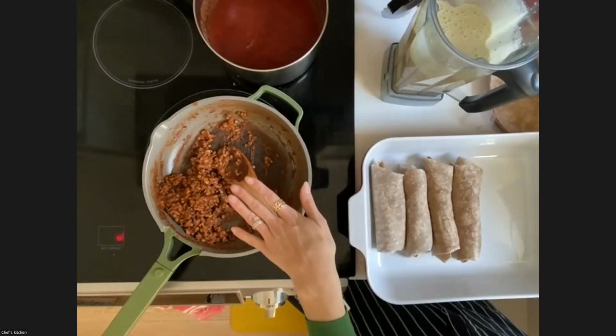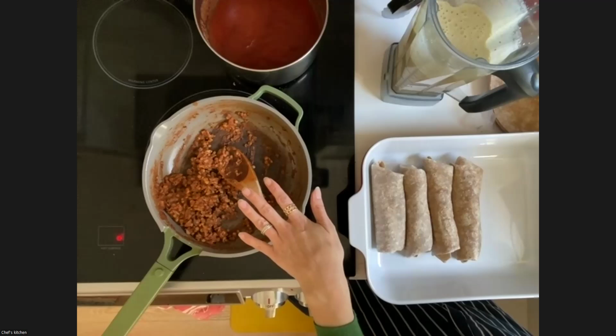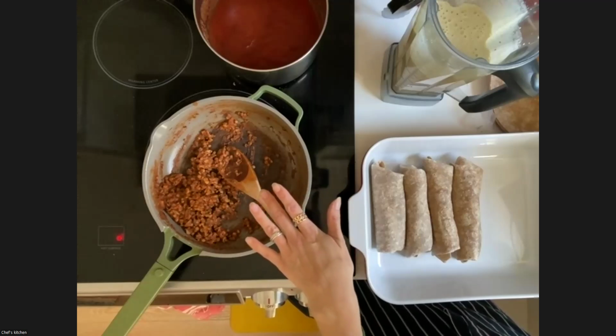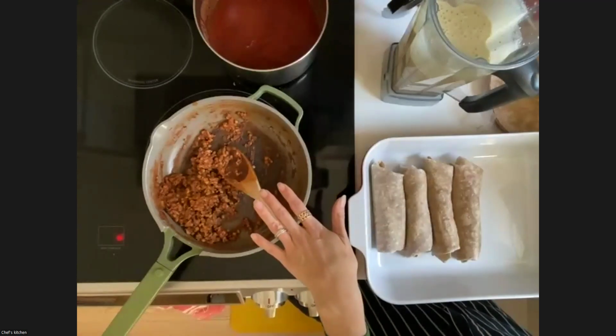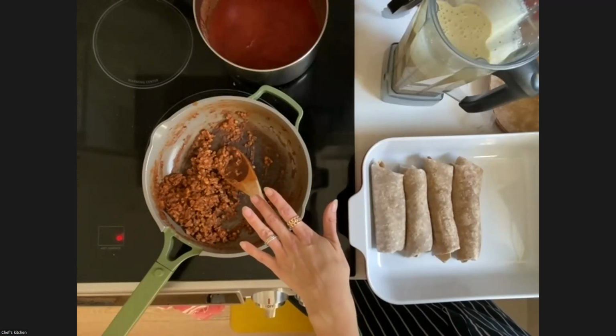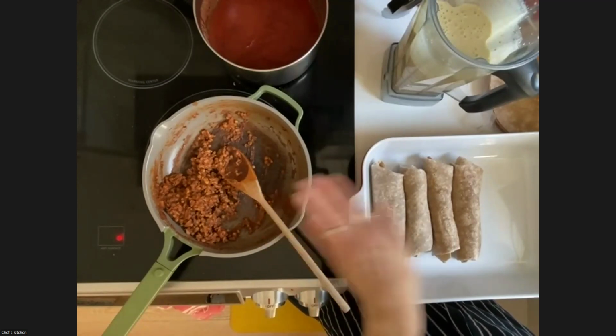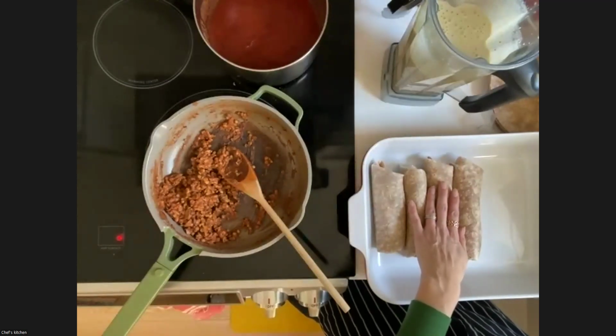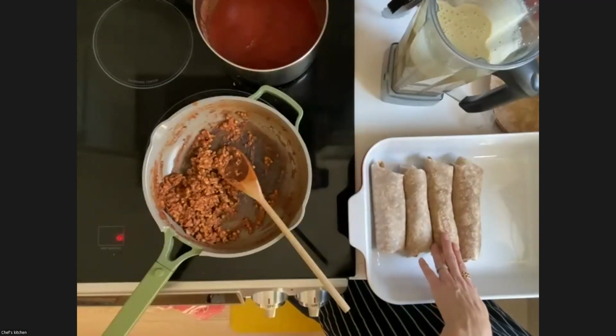But of course, with this one, for example, one of my friends can't eat legumes. He's allergic to them. So when I made this for him, I used mushrooms and walnuts essentially as the base of it. So just try different things out. You know yourself best. You know what you like. You know what you don't like. And just do your best.